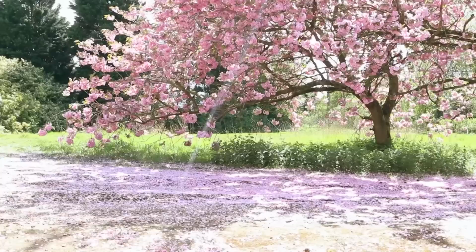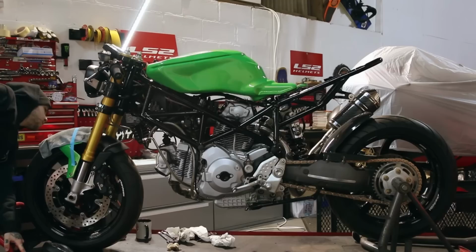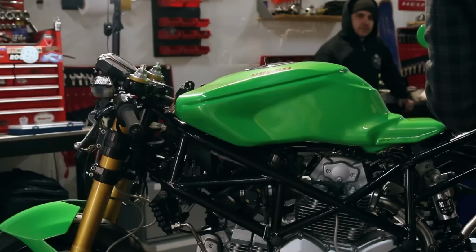The days were counting down and the show was creeping up on us. The bodywork came back and was fitted for the last time. The new oil hoses were fitted and the engine was tested. Just time for an MOT and a road test, and we're ready to go.